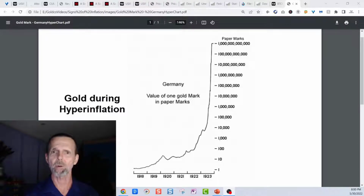This chart shows how gold performed during the Weimar hyperinflation. We can see that in 1918, if we started with a single gold mark, only 5 years later in 1923, that same gold coin was worth 1 trillion paper marks. Now, it may seem exciting to think about being a trillionaire, but in 1923 in Germany, a single loaf of bread cost 200 billion marks. So even though you were a trillionaire, you still couldn't feed your family. Nobody wins in a hyperinflation.